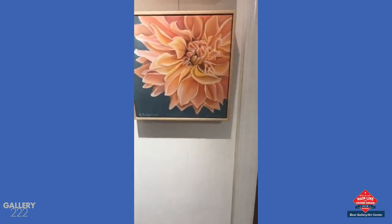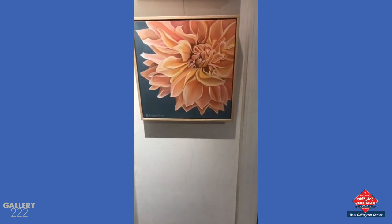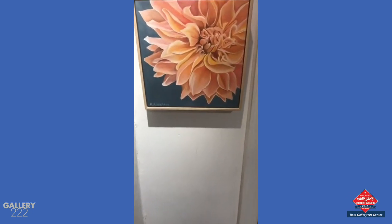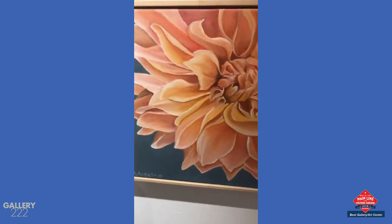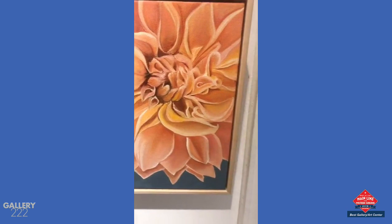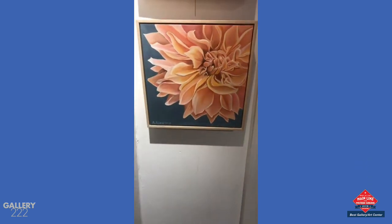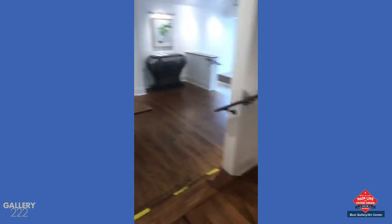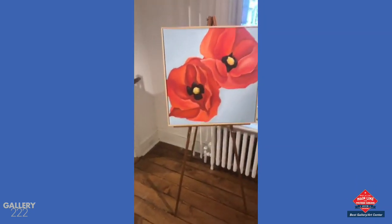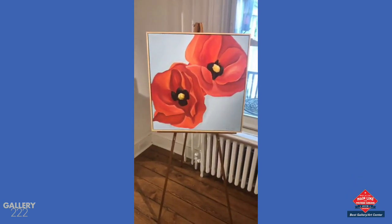And they're framed very well. I believe they're birch frames. They're floater frames. Or maple. They could be, they're a lighter wood. So it kind of disappears, which I love because she paints all the way to the edge. And then you have the Italian poppies right here. Everyone loves the Italian poppies.